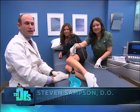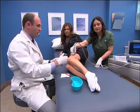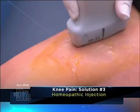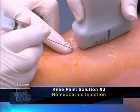That's correct, Travis. Today we're going to demonstrate an alternative natural homeopathic injection called Traumeel. This injection in this case is going to be used for a painful tendon that we heard about called the iliotibial band, which is on the outside of the knee and becomes very tight and painful. You feel a little poke.